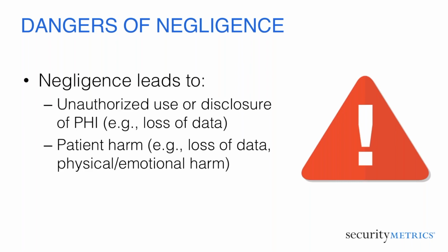But one of the things that I find really interesting is the patient harm. So it's not just necessarily a loss of data, but to lose somebody's mental health records, to lose somebody's records as it pertains to drug use or any other type of history that patient has. That can be a real harm to them.